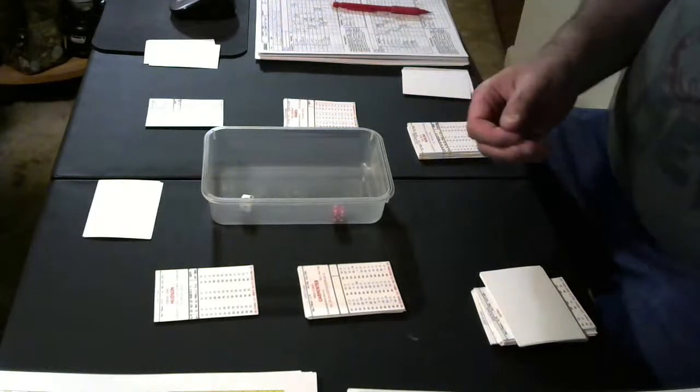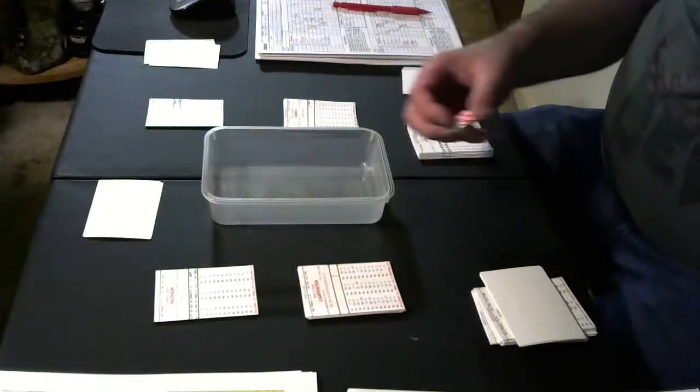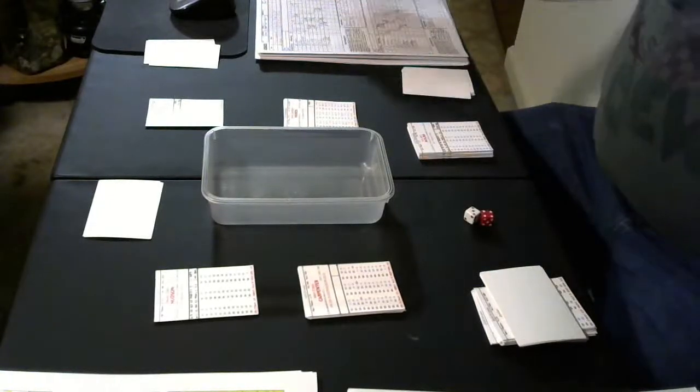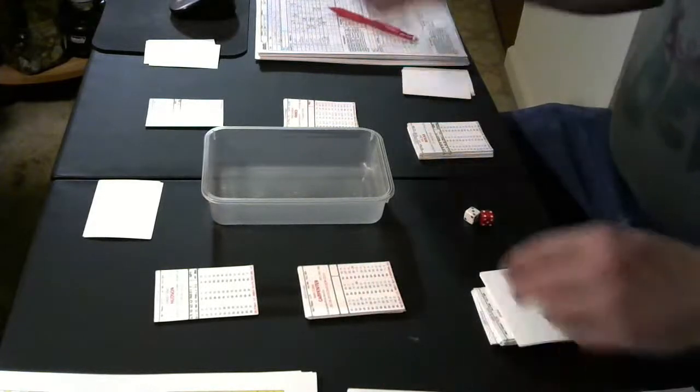43. 43 is a 29. The pitcher, he makes a few errors. Let's see, 6 through 9. No, it's a strikeout. Automatic strikeout there. 2 away. Man at second.